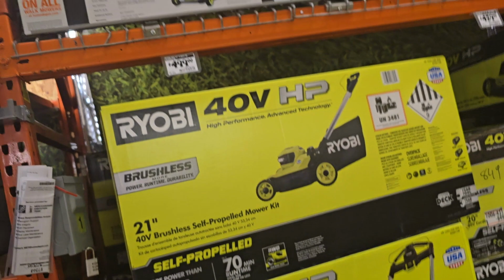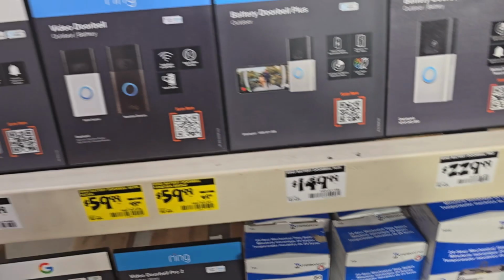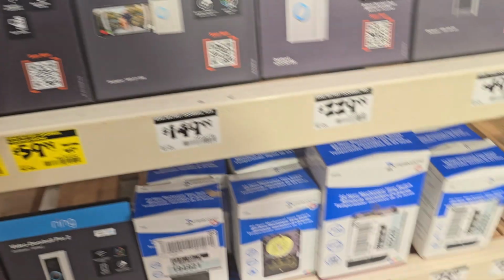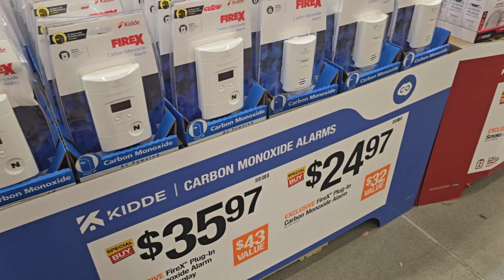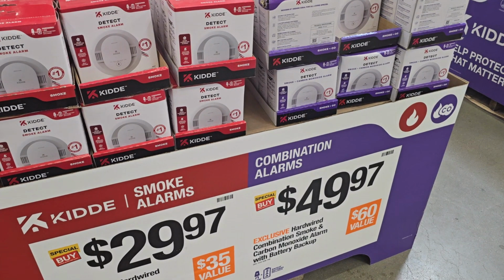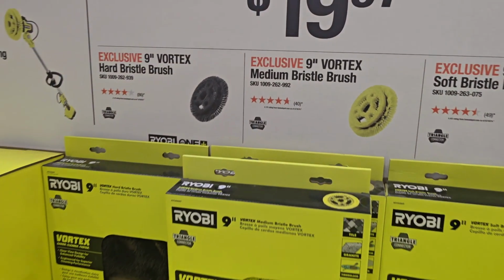Alright, these are on clearance, at least for the gray ones, but these are the newer ones, the yellowish ones, but the gray ones are on clearance. I could not get a picture for you guys or the price because there were a lot of associates in that area. But yeah, just keep an eye out on your Home Depot. Those mowers are going to go on clearance. And yes, fire season is here. The fire safety, carbon monoxide alarms, and fire smoke alarms, combination alarms. They're all on sale with the Home Depot.